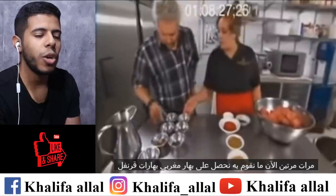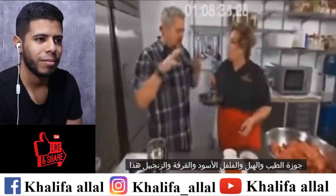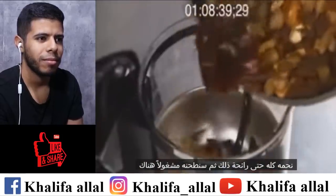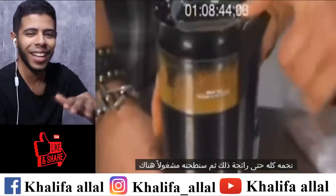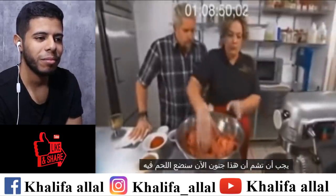We get this Moroccan spices. Turmeric, cloves, the nutmeg, cardamom, black pepper and chili pepper. The cinnamon and the ginger. This is the common seven spices of Moroccan food. Yes, sir. Toast it all up. Smell that. And then we'll grind it. You're getting busy in there. Oh, you should smell that. That's crazy. Now we're going to put the meat in the machine like this.